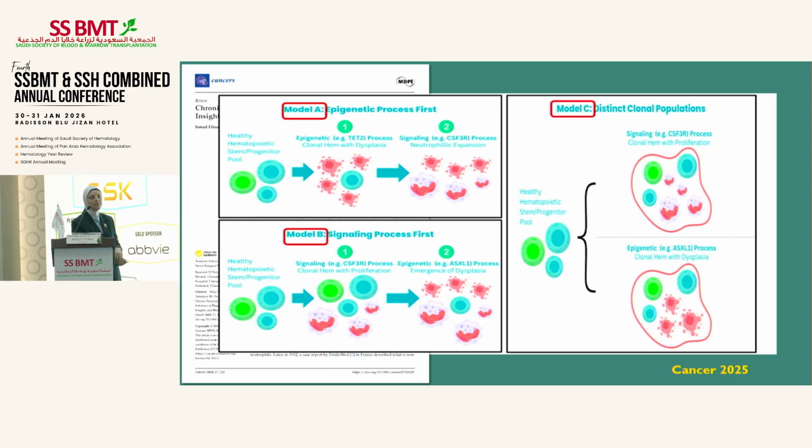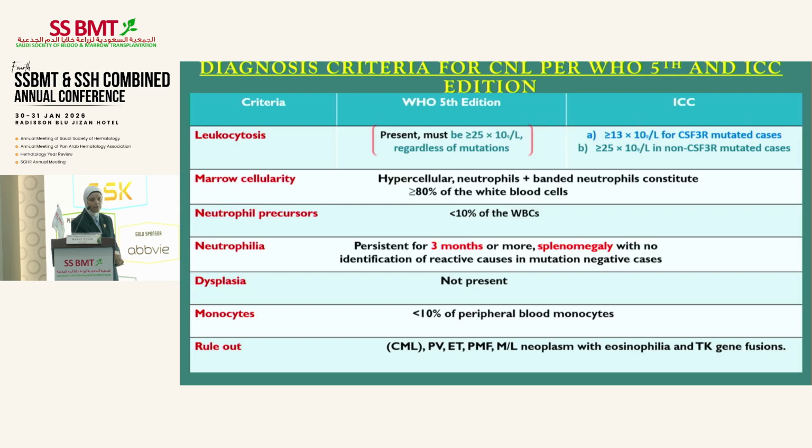So the mutation could happen in different ways, leading to the occurrence of chronic neutrophilic leukemia. Now, what is the difference between the WHO classification and the ICC classification? In the WHO, presence of more than 25,000 neutrophils, regardless of the mutation, is a confirmation of chronic neutrophilic leukemia. While in ICC, if we have more than 13,000 with positive CSF receptor mutation, this is confirmation, or more than 25,000 in absence of CSF mutation.